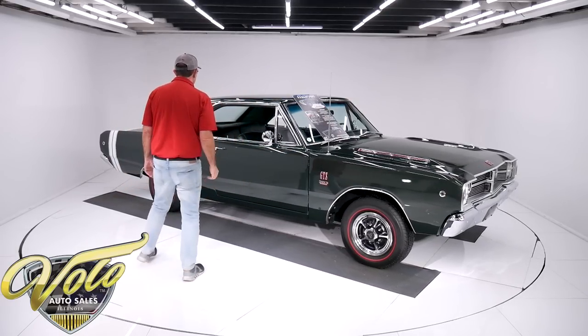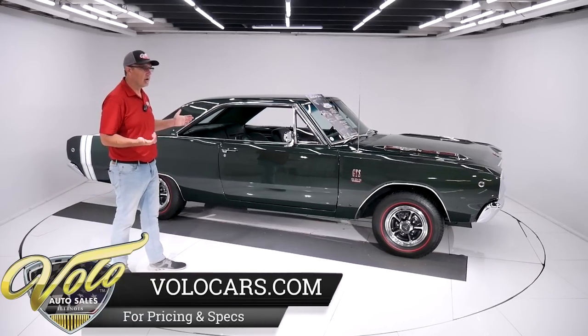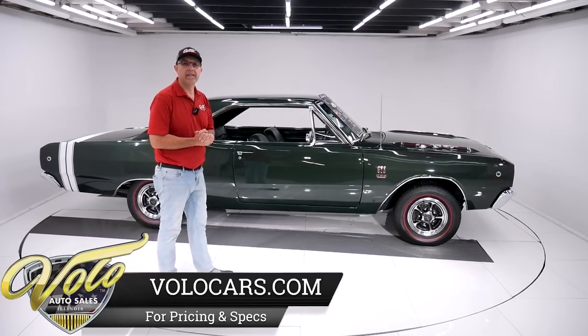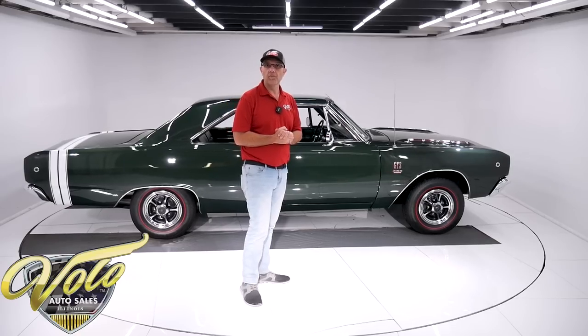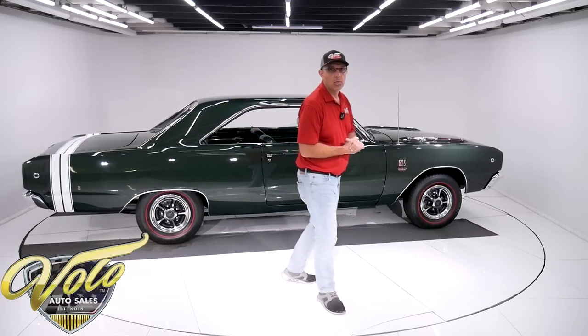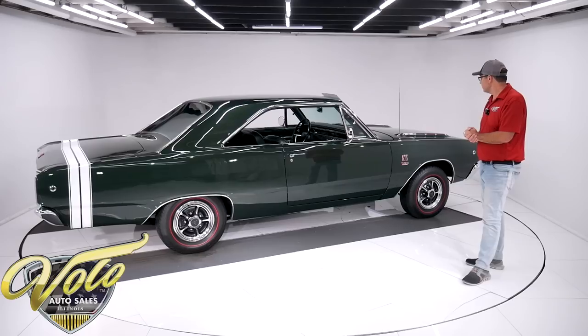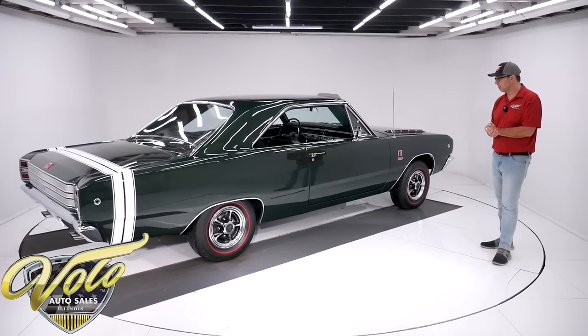Yeah, these little Darts were typically grandma grocery getters, and some were made as the performance model with the 340, and then a few were made with the 383 big blocks. They actually made a handful of them with the 440 motor. They bring well over $100,000, $120,000. But this one here, 383, is all you need in a little Dart. It's more than you need.